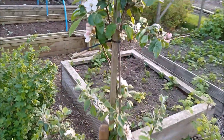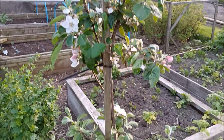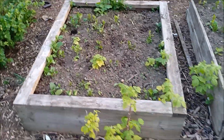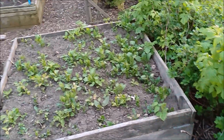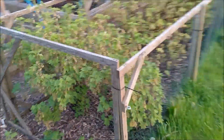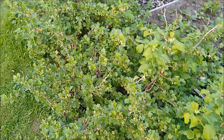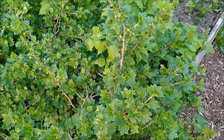Another tree, an apple tree, blossoming now. I think that's the Golden Delicious, and the spuds are coming on. Could do with a bit of water in both beds. Red currants are starting to make an appearance. They're coming along nicely, as are the gooseberries. No doubt the pesky pigeons will peck at those and steal our wares.